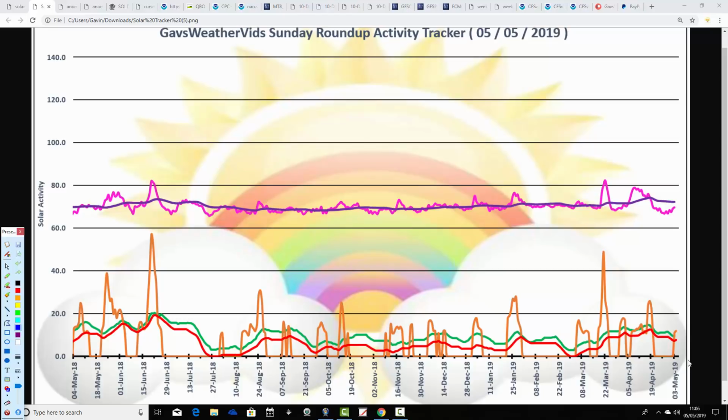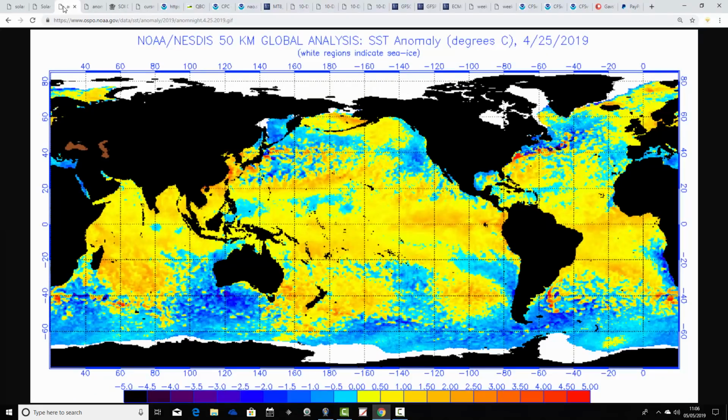The reason we look at solar activity is that there is an increased chance of northern blocking in the winter when you're around or possibly just after solar minimum. A lot of our colder winters tend to occur sometime around or just after solar minimum. But it's not a guarantee of anything, because every winter is unique to itself. Even if we were at solar minimum but had a super El Nino setting up, that super El Nino would override everything else and we would probably come away with a very mild winter. So it's not a guarantee of anything, but it does load the dice a little bit in favour of a slightly colder and more blocked winter. We should keep an eye on the GWV Sunday Round-Up solar activity tracker over the next few weeks and months.